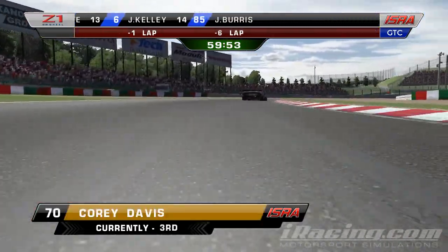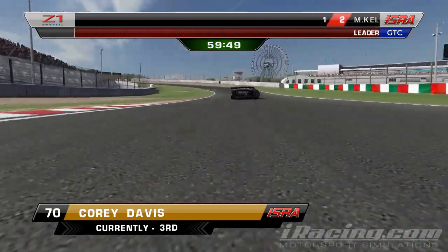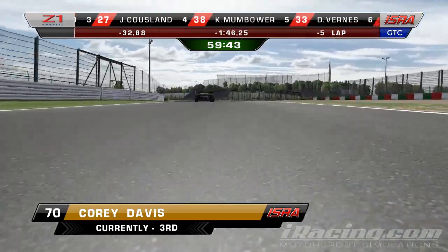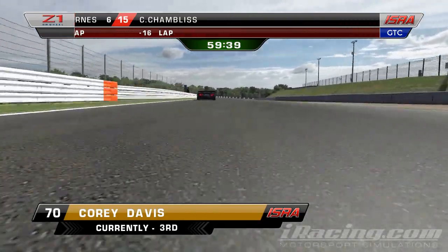Jump back to the nose of Corey Davis as the battle between himself and Timothy Stoll resumes for second place in the class. Yep, we've just gone past the halfway point there. So we've got an hour down, just over an hour down, I should say. Just under an hour to go.